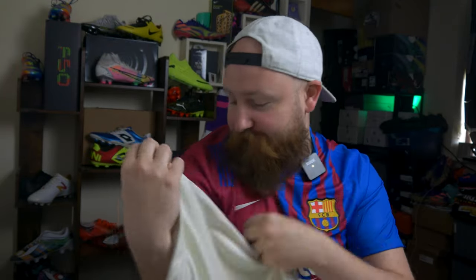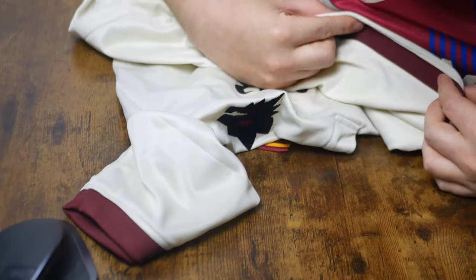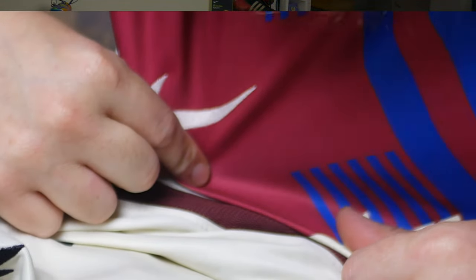However, the thing that I have just realized, I'm half right. I'm 50% of the way there. Check out the Roma away shirt from last season. Now, I had two thoughts. One thought being, this color, this red, would be the same as this, but it's absolutely not. Look at that. This is a really terrible angle. I should have taken the shirt off. Look at that. Those are not the same.